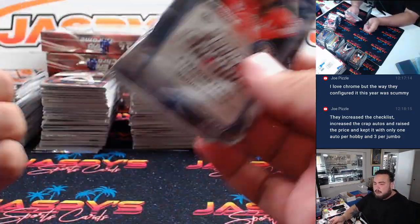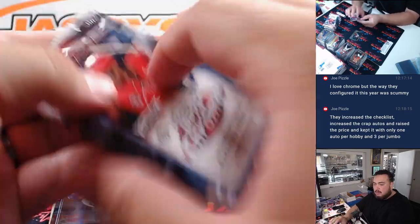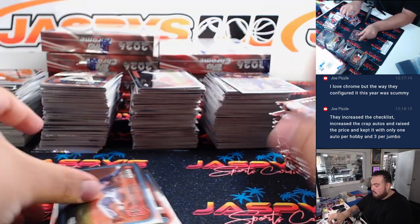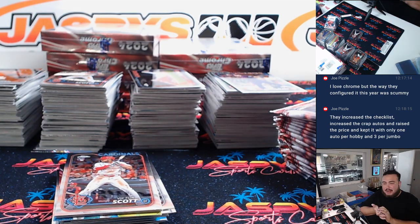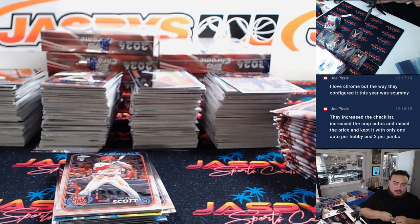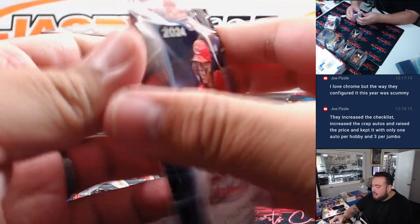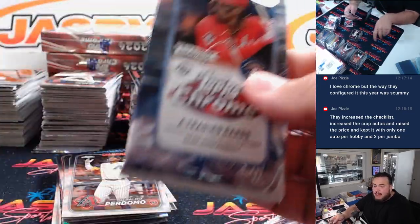Last box here, and then we'll go through the sixth. Yeah, I can see your valid points. I feel like the three auto Jumbo is a lot better than the five auto Jumbo. I get it, people love autographs, but come on. Realistically, the years that had five autographs, how many of those were actually good? You were looking for maybe one.